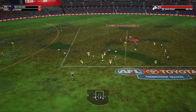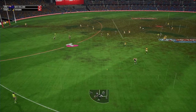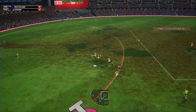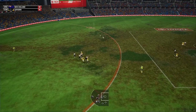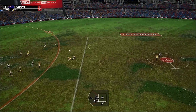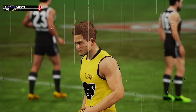Good body work to win the mark. Chips it towards half forward. Slams it onto the boot. He gives chase to the footy. Dug out the loose ball. He's really making an impact in this game, Gaz. He's everywhere at the moment.